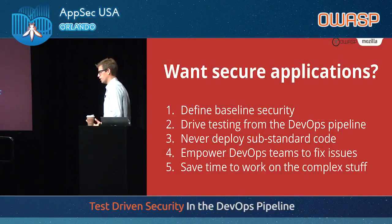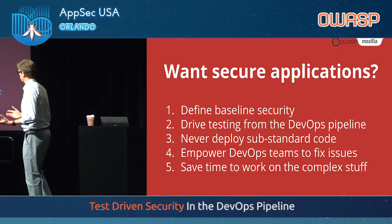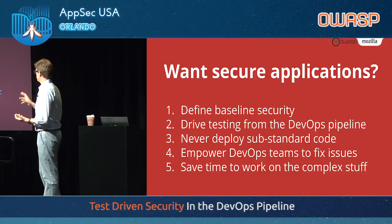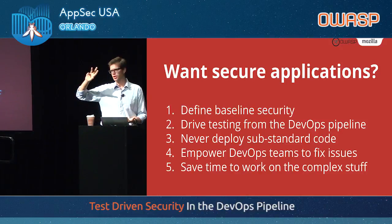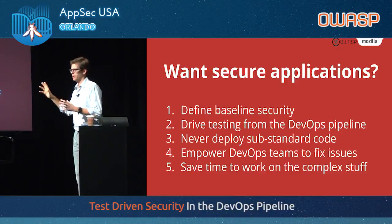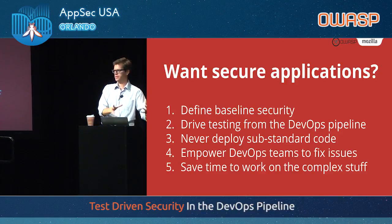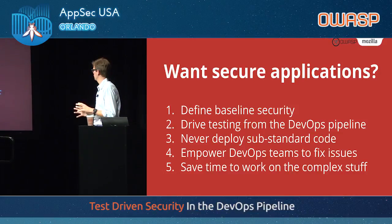So, in summary, if you want secure applications in a DevOps world, start by defining your baseline security. Drive testing from the DevOps pipeline. It doesn't mean you will stop doing manual testing. It doesn't mean you will stop doing all the stuff we were doing before. But all of the items you can automatically test for, automatically test for. Don't do it manually. Get that off your plate and focus on the more complex stuff.